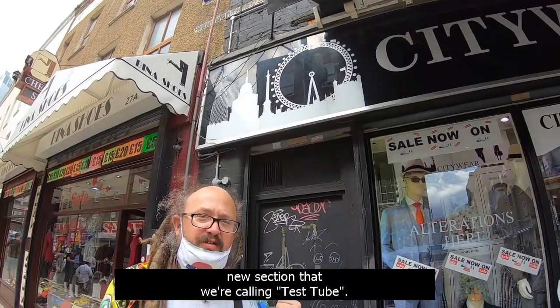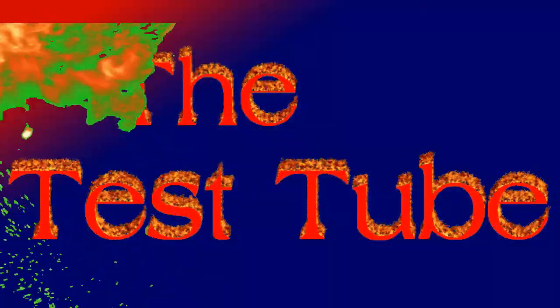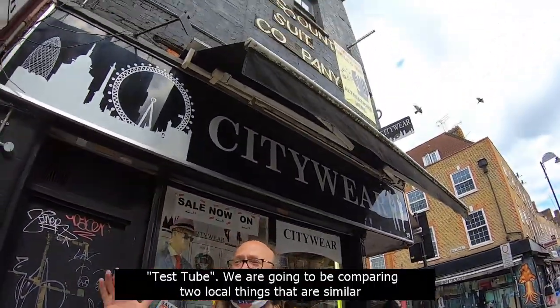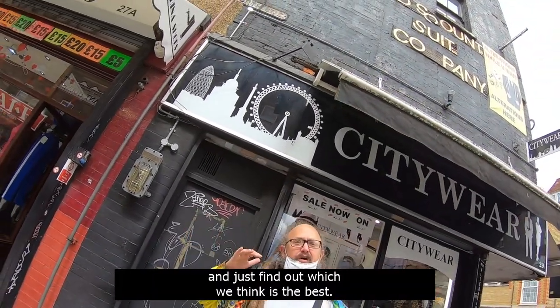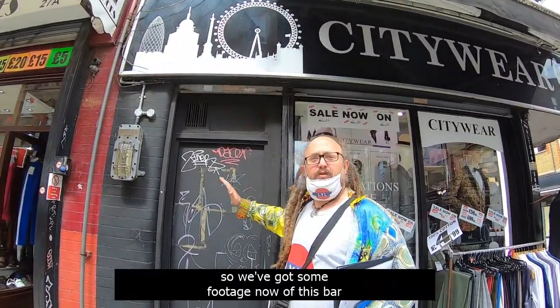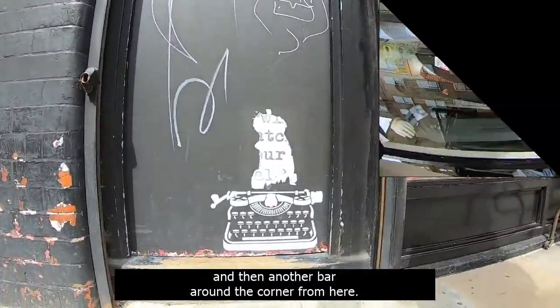This is the start of a new section that we're calling Test Tube. The Test Tube! We are going to be comparing two local things that are similar and to find out which we think is the best. So this here we went to last night, so we've got some footage now of this bar and then another bar around the corner from here.